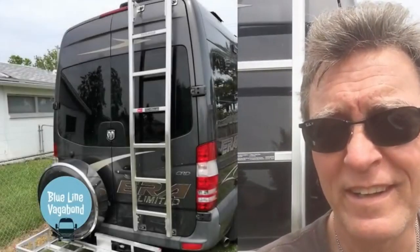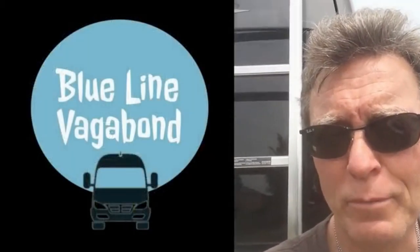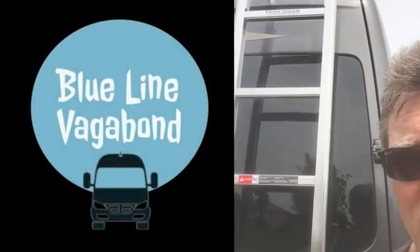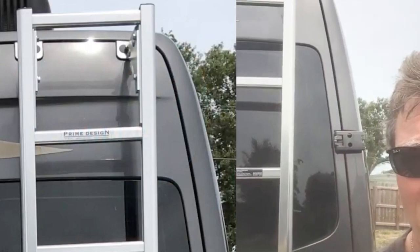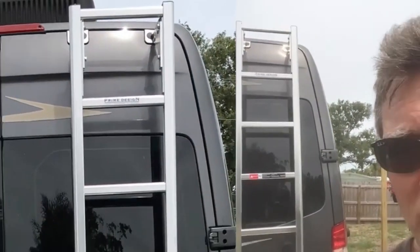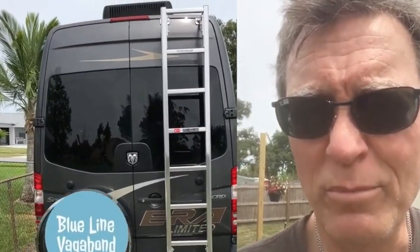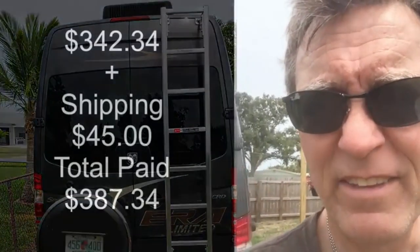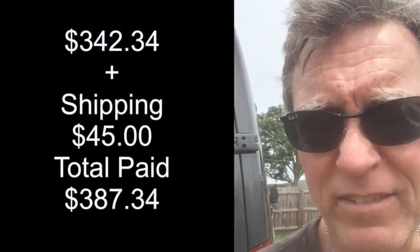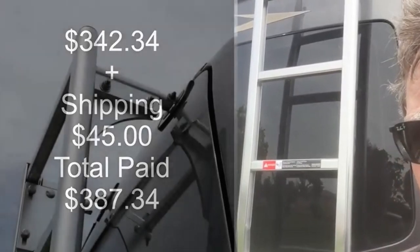Just put a ladder on my Sprinter van, what I call Blue Line Vagabond, and I don't know if you can see it behind me here, and I'll move out a little bit. It's by Prime Design, and I'll tell you what, it is worth every bit of what I paid for it. I think with delivery it was like $383, and the thing goes on.